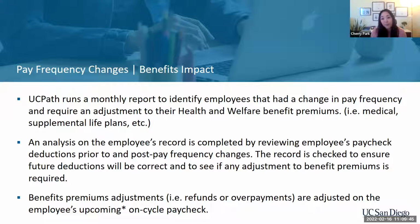UCPath runs a monthly report to identify employees that have had a change in pay frequency and require an adjustment to their health and welfare benefits premium. An analysis on the employee's record is completed by reviewing employees' paycheck deductions prior to and post pay frequency changes. The record is checked to ensure future deductions will be correct and to see if any adjustments to benefits premiums are required. Benefits premium adjustments are made on the employee's upcoming on-cycle paycheck.